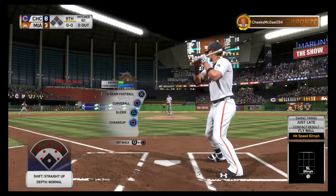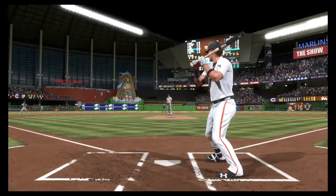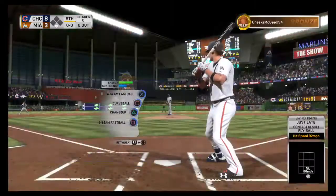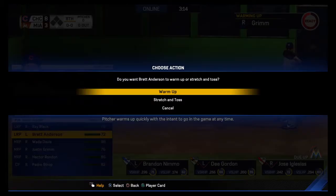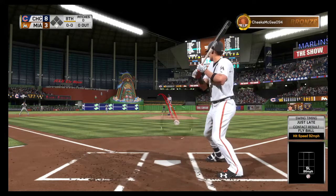And here's the former first-round draft choice, Brandon Nimmo. He started out the evening 0 for 2 so far. Carl Edwards Jr. is on to pitch out of the bullpen in the bottom half of the 8th. And it looks like the Cubs will get a left-hander up and working out of the bullpen.